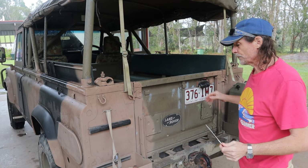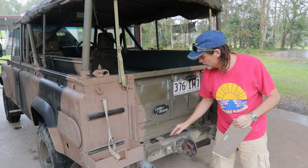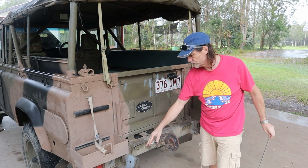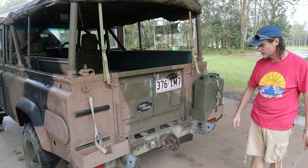So the rear is fairly standard up here. The cross member that comes through has been extended on this vehicle to make room for the spare. And you'll see we've got these extra sticky out parts, I suppose.